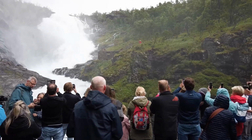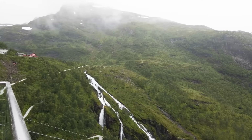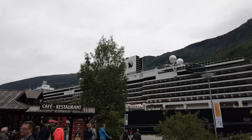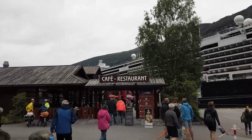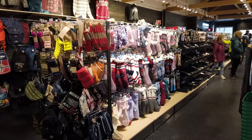Look closely, there's a lady in red dancing. After our train ride from Flam, we did a little bit of sightseeing, had a look around the port, picked up some souvenirs, and then headed back to the boat because it started to rain. The cool temperatures were a nice contrast from France, with highs only in the mid-50s.